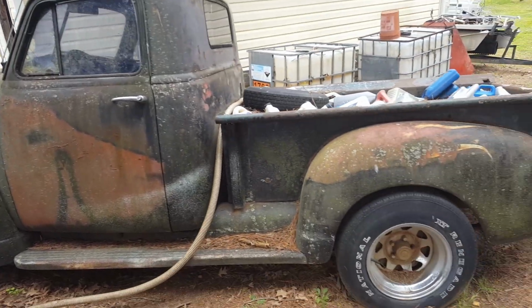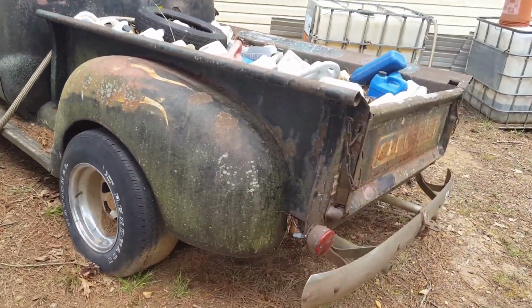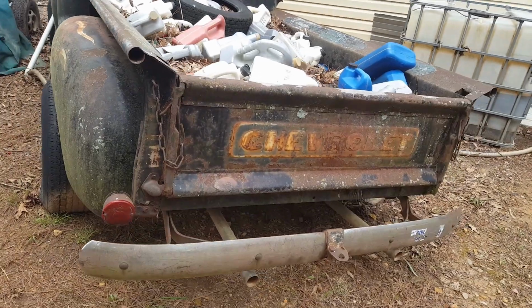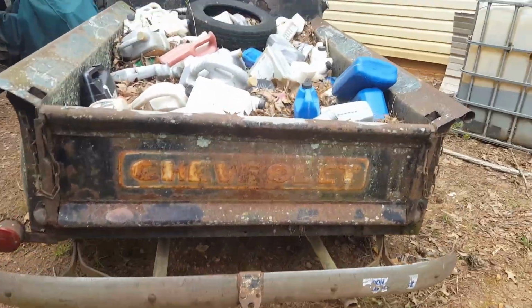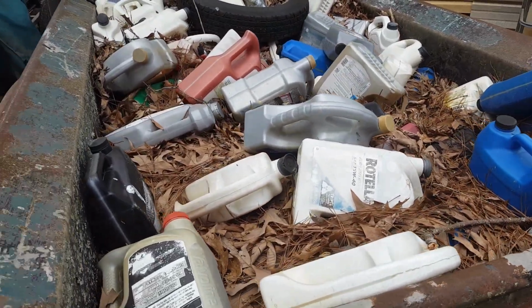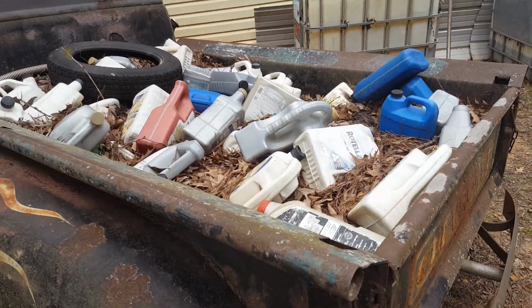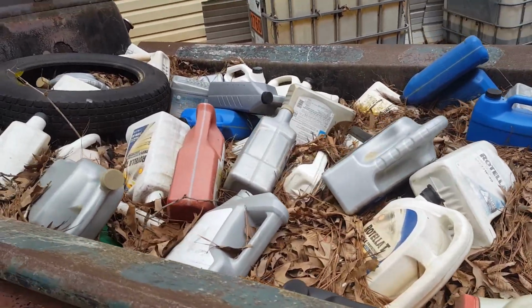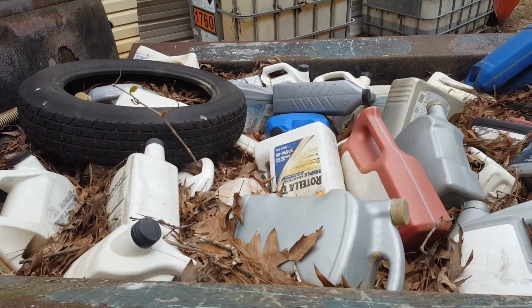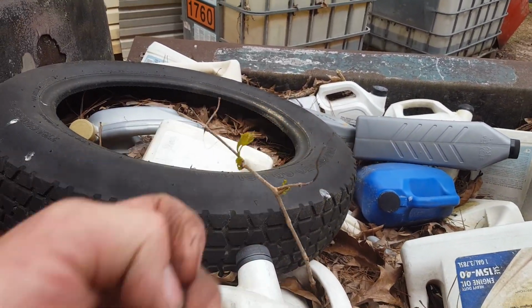Like I said, the old truck's in pretty good shape. It ain't a whole lot of rust. Most of the rust is inside the cab, the floorboard and kick panels. I'll show you that here in a minute. Now, if you're wondering why there's so many plastic jugs in the back of this truck, well, take one guess: Fiery Dragon. Why I threw them in the back of the truck? I don't know. I just don't know. Well, look here. We got a little tree growing out in the middle of it.